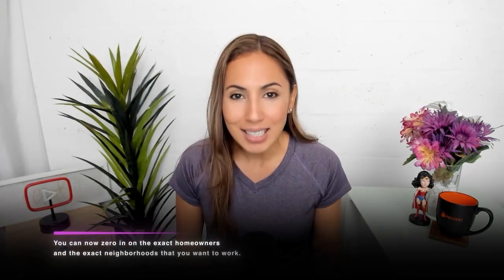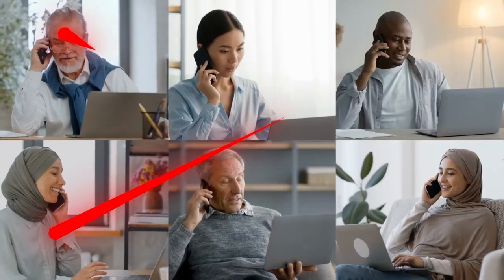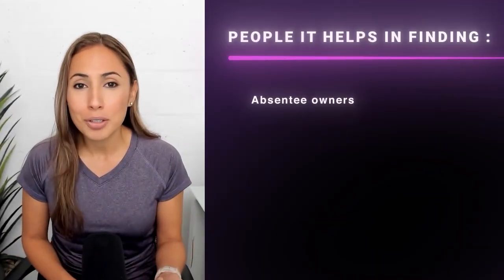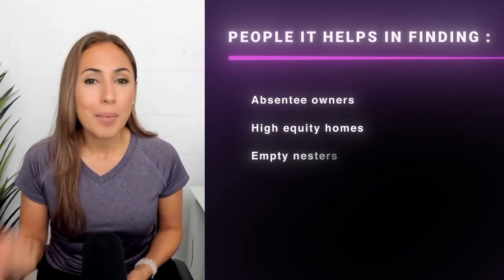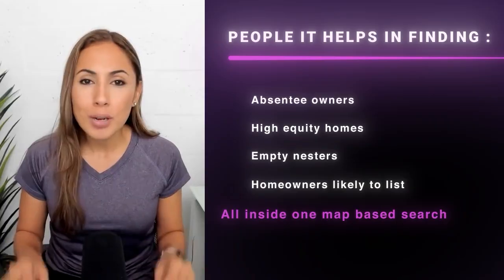on the exact homeowners in the exact neighborhoods that you want to work, having access to people who are statistically more likely to list but aren't getting as bombarded with phone calls. In a minute, I'm going to show you a tool that lets you find these people, and I'm talking absentee owners, high equity homes, empty nesters, and even homeowners likely to list, all inside one map-based search. And when you see how it works, you'll probably wonder why you have not taken advantage of this much sooner.